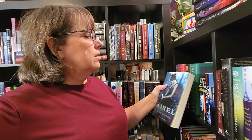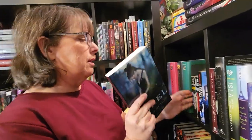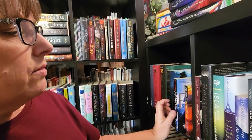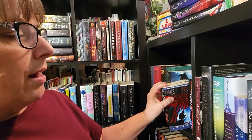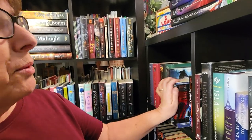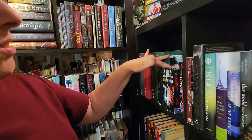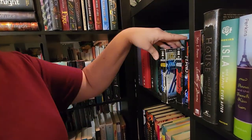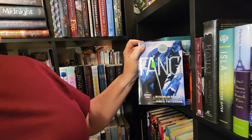Ariel by Aaron Patterson and Chris White. I feel like I should know the story behind this one, but I can't remember it. And James Patterson, who gets made fun of a lot because he just cranks them out and probably has a ton of ghostwriters. But I really got into this series, the Maximum Ride series. We have three of these books, and I really loved the character of Fang.